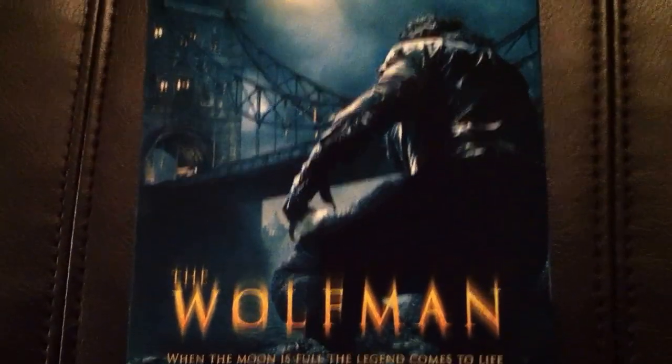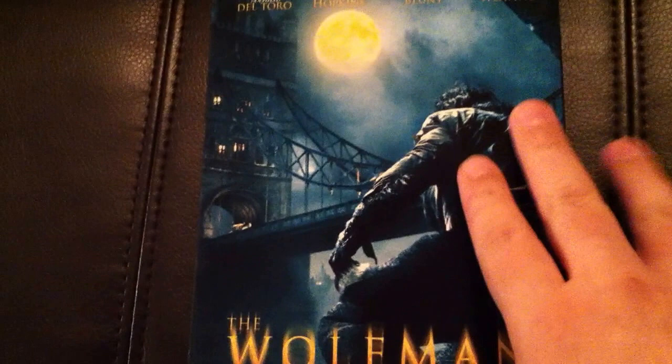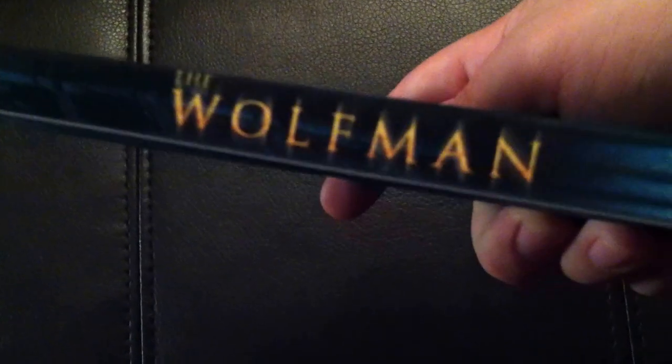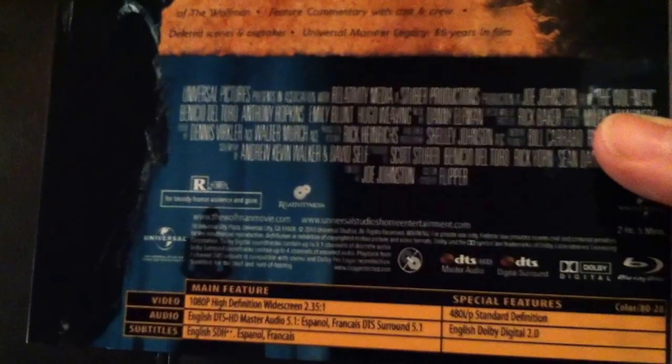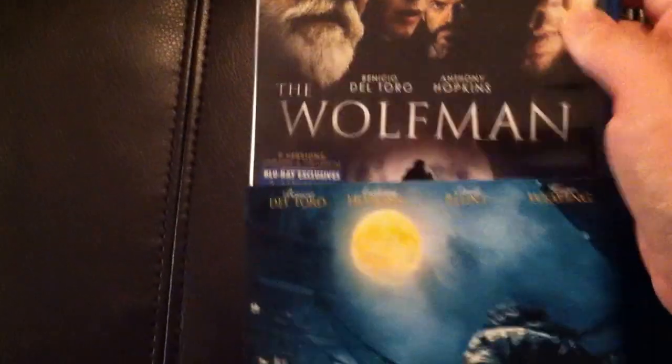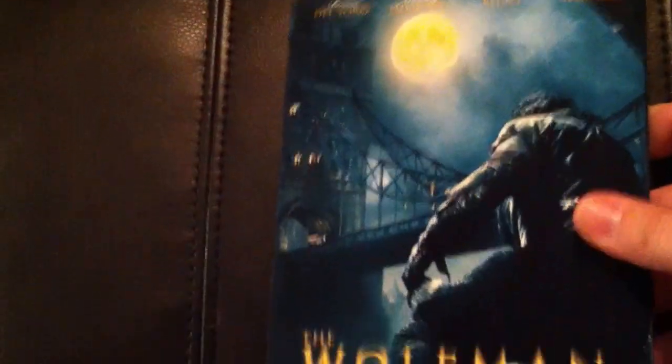When the moon is full, the legend comes to life. So cool. The Wolfman. Universal again. Wolfman. See, I like that a lot. And once again, the exact same features listed. I like this one a lot better than the original cover art. Look at that, that's so cool. Here, I'll show you. For someone who hasn't seen it before, it's just, you know, floating heads. The Wolfman. I've never liked that. This is much better, in my opinion.